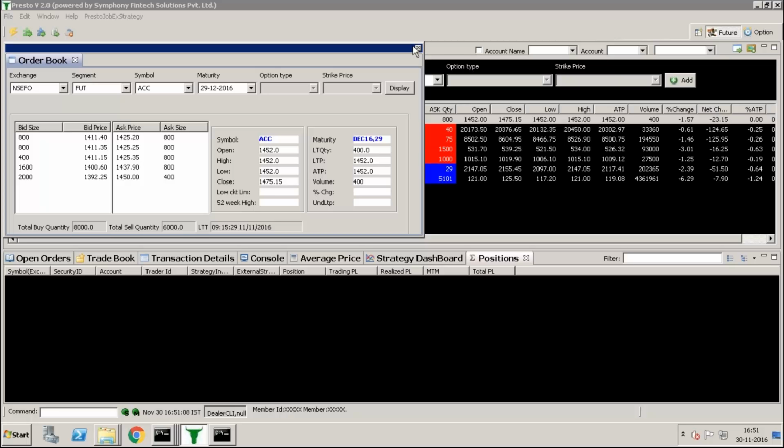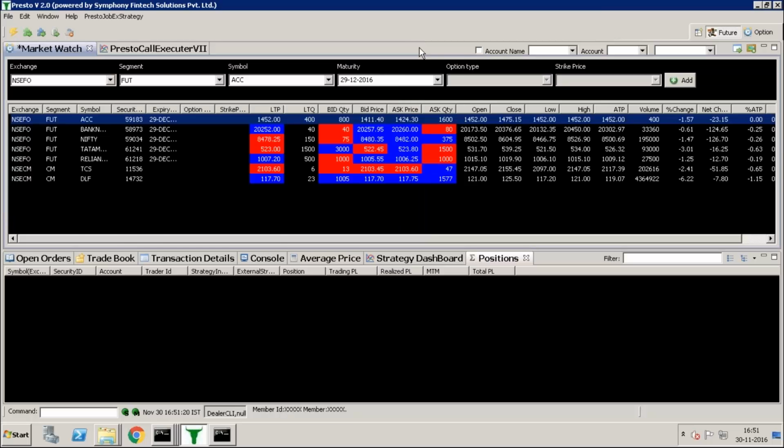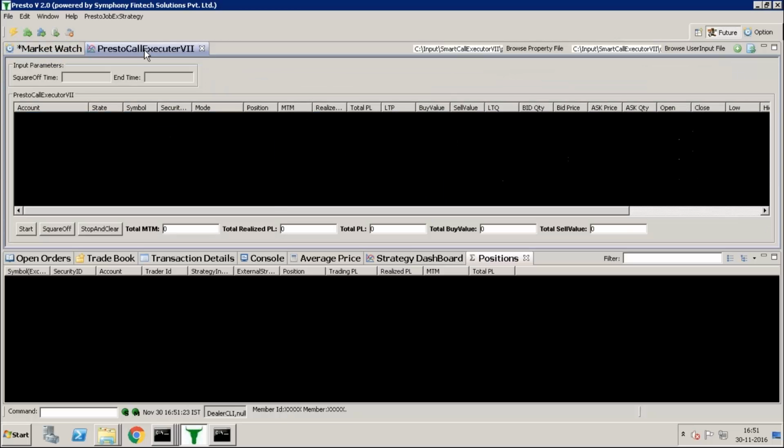So this kind of testing is also available to you, where you can connect and test the performance and execution of the trading platform or of the strategy without risking your capital. Your order goes to the virtual exchange, which will behave almost like a live exchange to give you a realistic feeling. So we'll take our first case study.